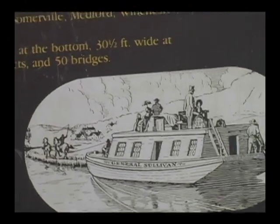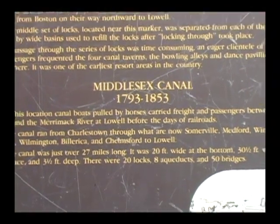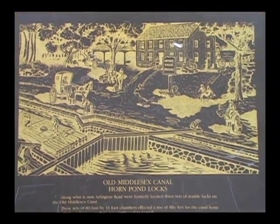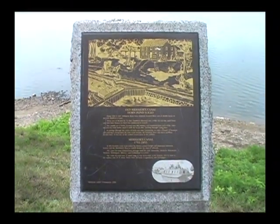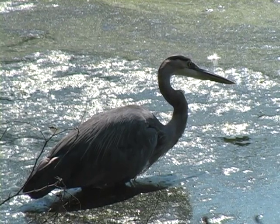The Middlesex Canal marker is along Arlington Road. Right in front of the marker, I saw these little tiny fish. September rolled around, and the heron is looking for some bigger fish than that.